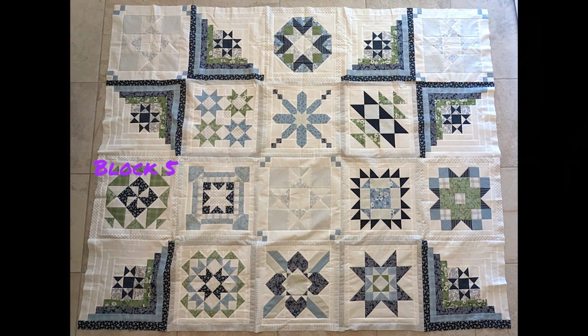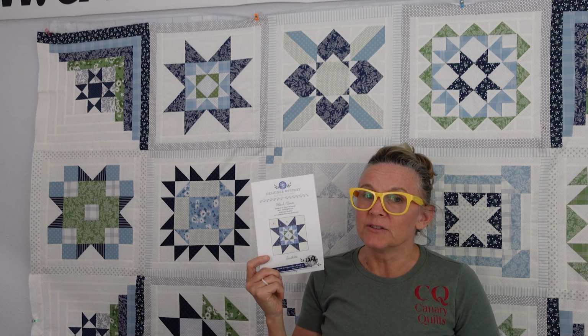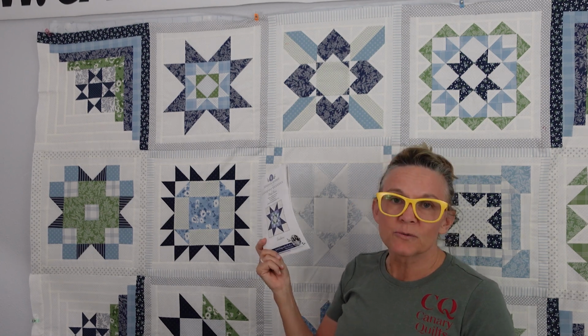The Designer Mystery Block of the Month is a Fat Quarter Shop exclusive, and it runs for 12 months. And you can't get this one right now, but when this is closed out, probably this summer is my guess, you'll be able to buy all the patterns together. If you find this quilt and you really like it, you can then probably purchase it at that time, and I'll let you know. And I'll let you know when this gets quilted also.